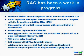On the next one, I guess it's important to understand that the RAC has been a work in progress. The rules have been upheld, but we've been sliding dates over the last couple of years. For the Texas region, we were supposed to have our permanent RAC originally in February, then they slid it to March, then April, then June, and now it's been pushed out to the end of the year.